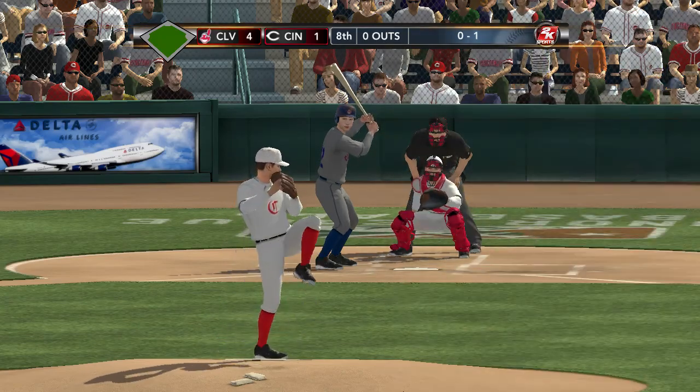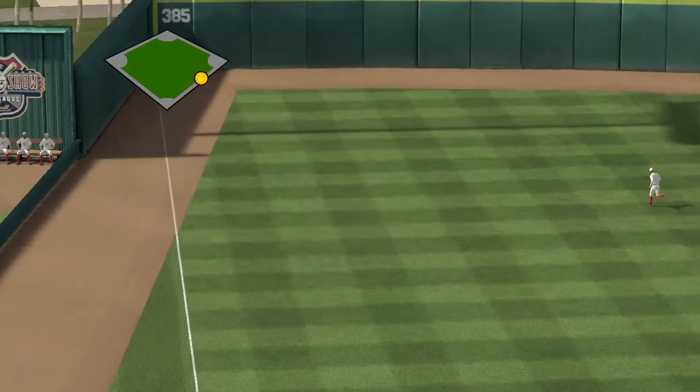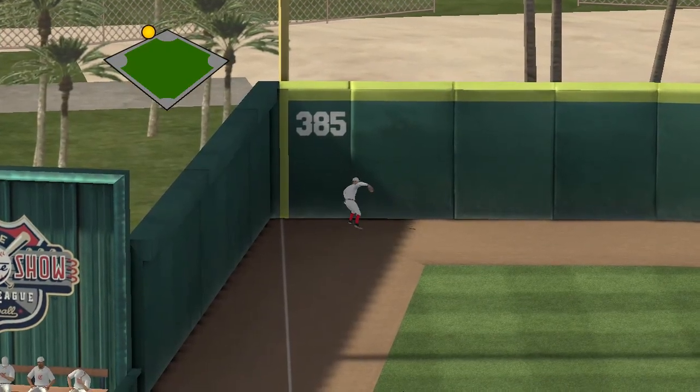He delivers. That's hit pretty well down the line and left. This one beyond him. It's going to be extra bases. This one rolls through to the wall.